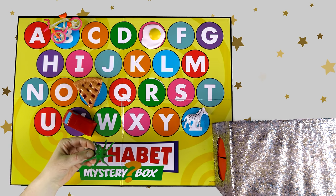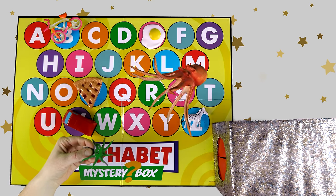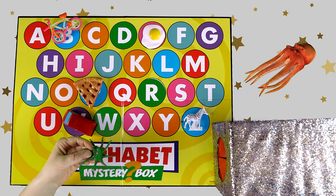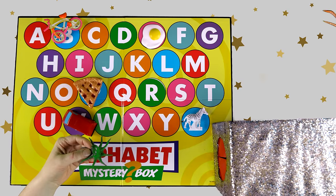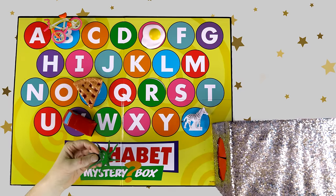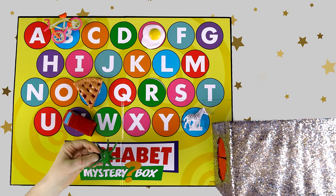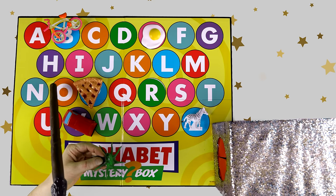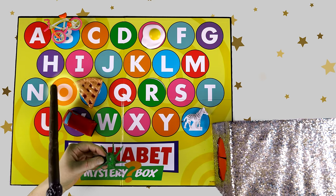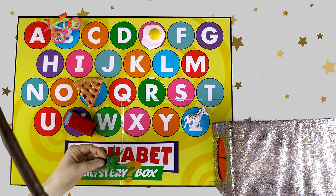Listen very carefully and you will hear it first. Octopus. Did you hear the first sound of octopus? What is that magic sound? Ah, octopus. What letter makes the ah sound? The letter that can say ah is the letter O. Octopus begins with ah, the letter O.